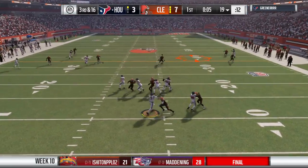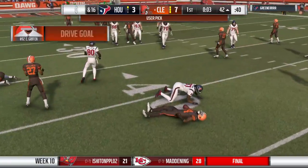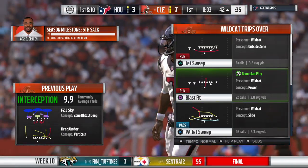Throwing Jones. Now that'll be tipped and intercepted. A great read, and it's picked off. And they will set up shop in enemy territory at the 42-yard line.